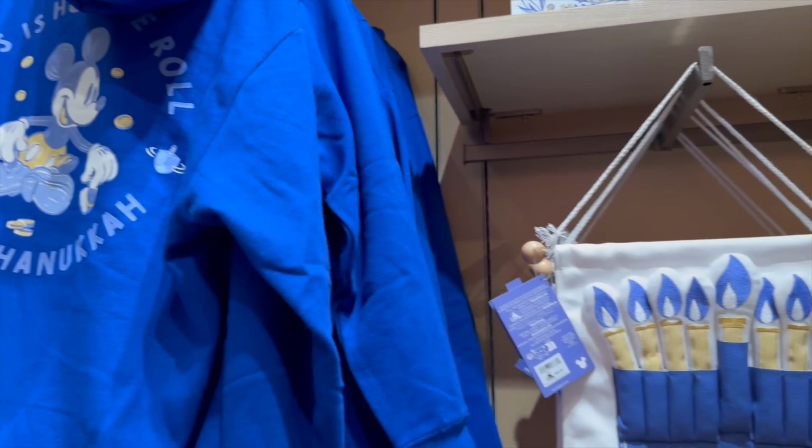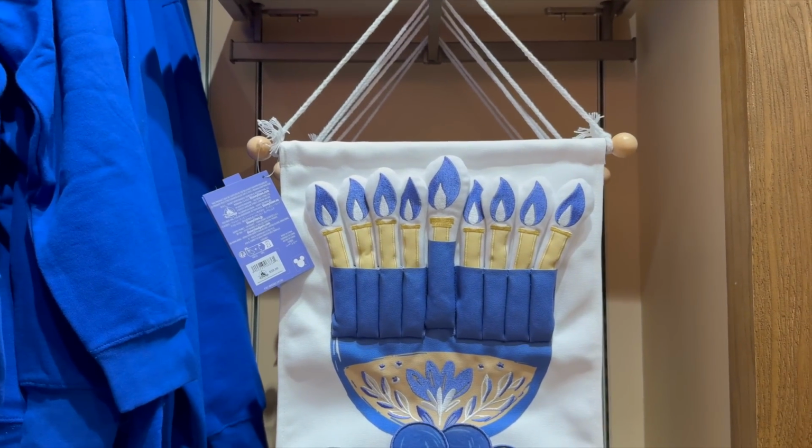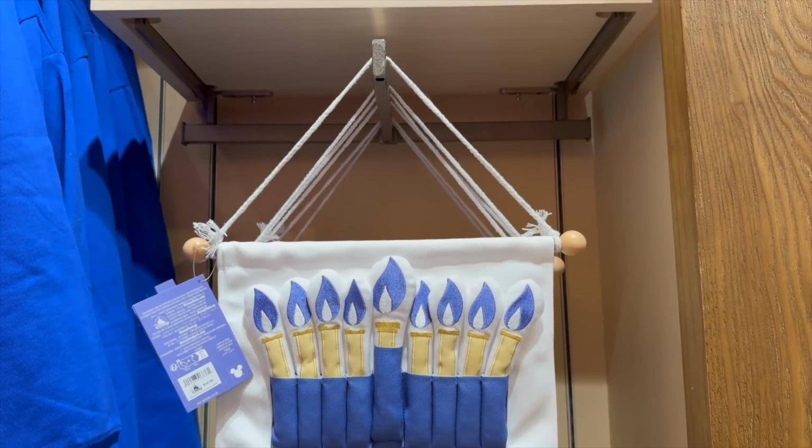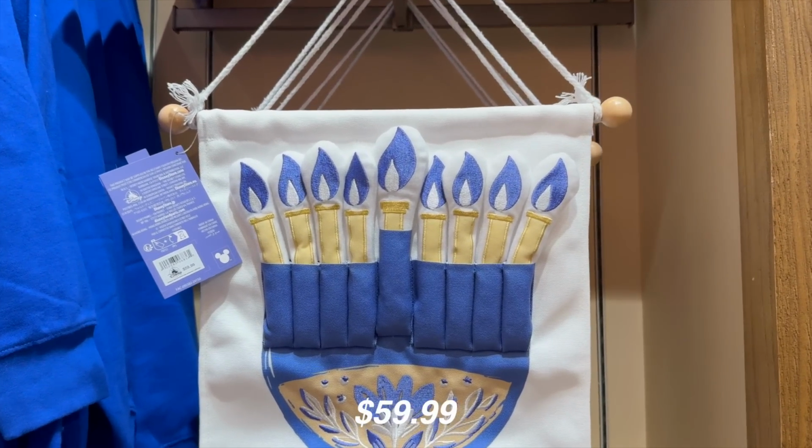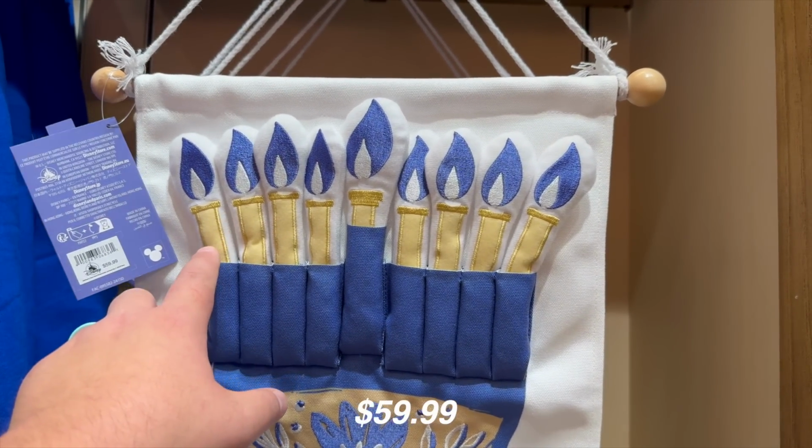Right next to it, we have a new menorah. I don't know what to really call this thing. I forget the name, but like a banner, I guess. So for $59.99, it looks like the actual candles are removable.